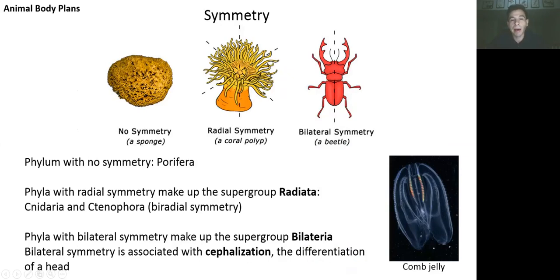Some animals have radial symmetry. Basically, they can be cut in halves, but in any number of axes. An example of an animal with radial symmetry is this coral polyp or sea anemone or jellyfish. Those are animals that belong to phylum Cnidaria. There's another group of animals called the ctenophores or phylum Ctenophora, like this comb jelly, that also have a special type of radial symmetry called biradial symmetry. And together, phylum Cnidaria and phylum Ctenophora make up supergroup Radiata.